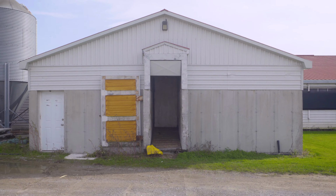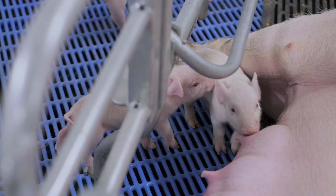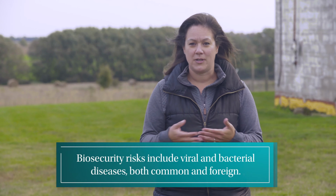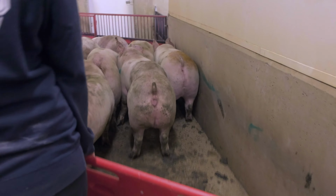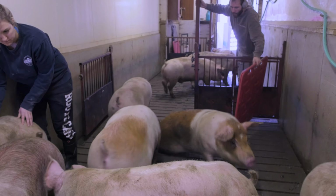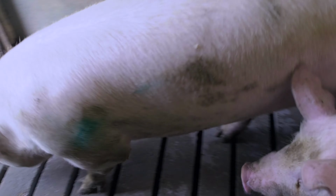And that can be diseases that are specific to our pigs that can really affect their performance and their health for the production of the producer that's marketing them, all the way up to foreign animal diseases that we simply can't have in our country because we're free from them at this point. Things like African swine fever or foot and mouth disease that would be crippling for our industry. All of those, an entire spectrum of different diseases, both viral and bacterial, can be damaging to have in our farms and affect our pigs.